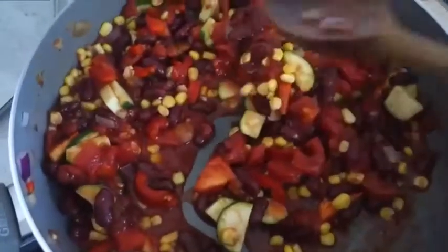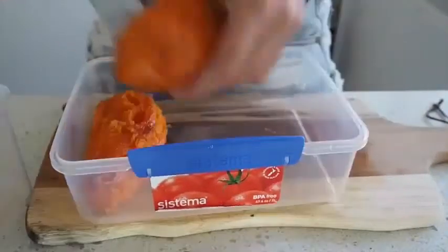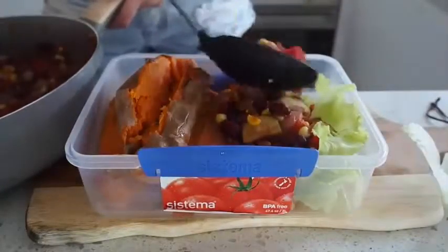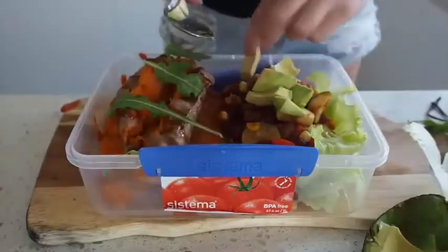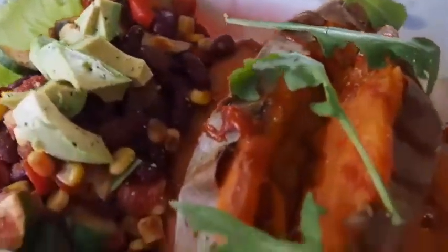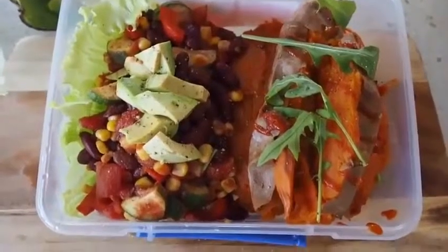It's so simple. I like to make these in a big batch as well, and just keep it in the fridge so I can have it with rice or quinoa or whatever I like. So I'm just going to throw these in a container for how I would take it to school or work, and add in some lettuce and my chili, and top it with some sriracha and some rocket and avocado of course, and then you pretty much have perfection in a container. Now sweet potatoes are like the perfect food, but you could always mix this up and put some rice in instead, or some quinoa or whatever you like, and voila!